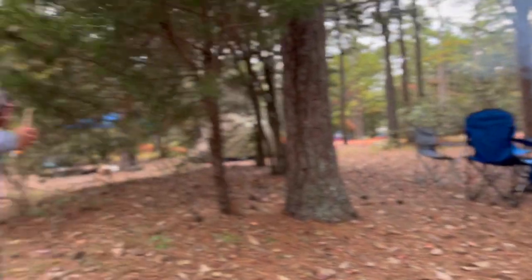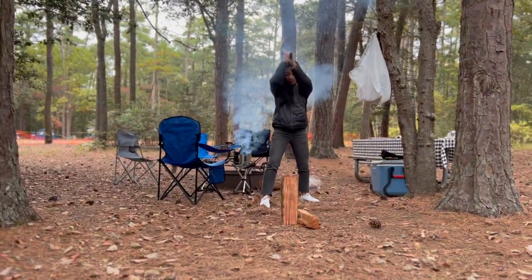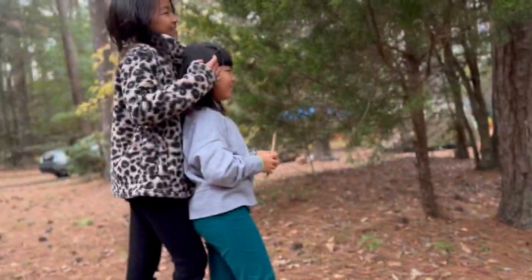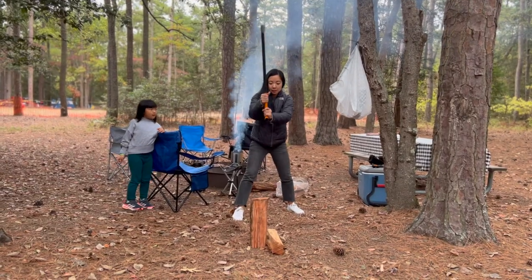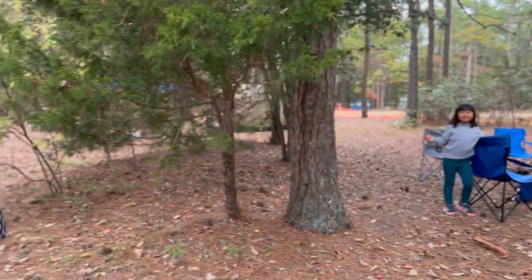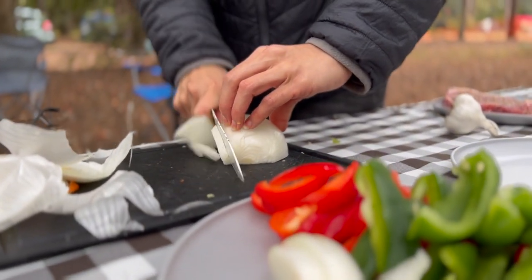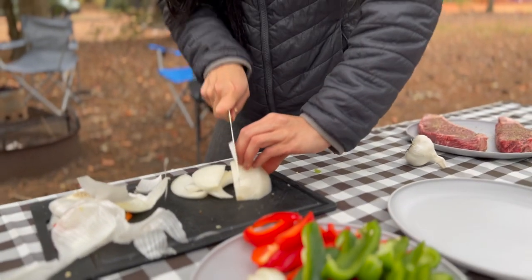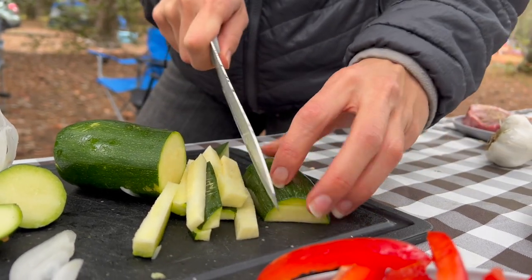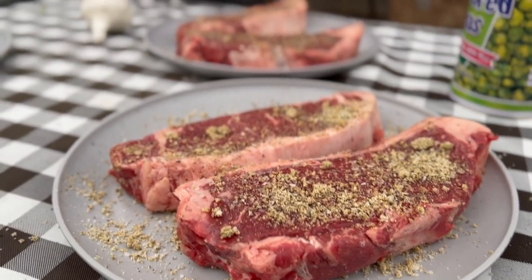Wait, hold on. Anything from you guys? Come on, mommy! Yay! Yeah! Good job, mommy. And somehow the onions end up being our favorite part. And they were out of Kerrygold.